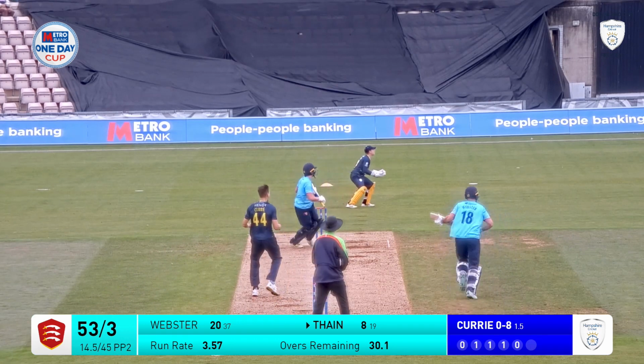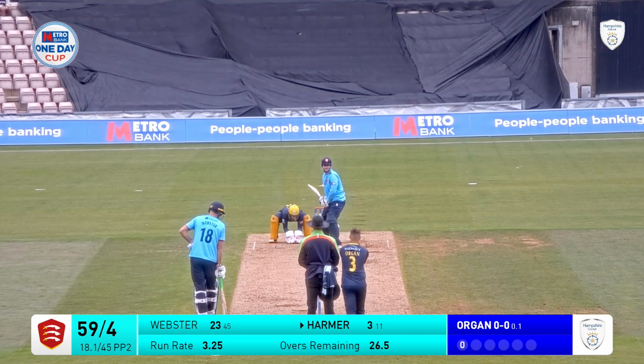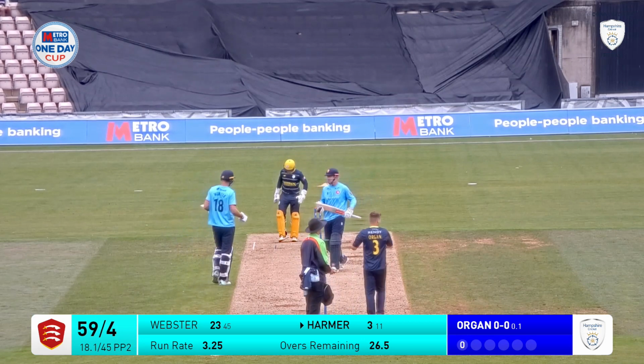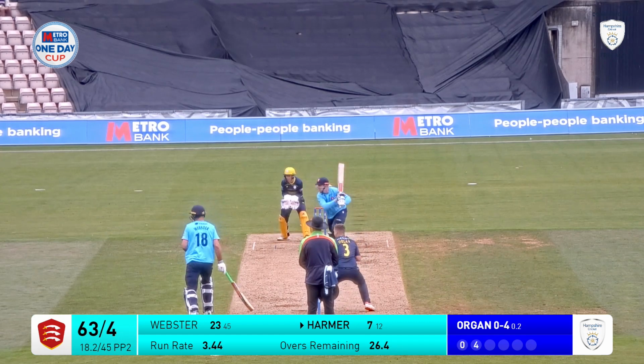Short, pulled away in the air. This could be out at fine leg, and this time Morgan takes it. It's never felt the most comfortable of days, has it? Now there's a reverse sweep there from Harmer, and he absolutely slaps that hard over the rope, backward of point. Nathan Ellis in the semi-final in the T20.